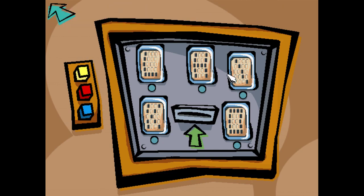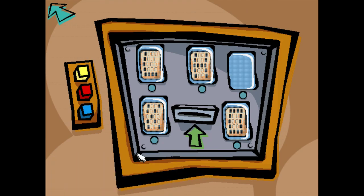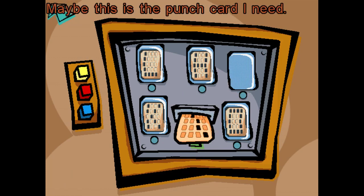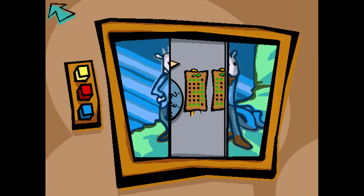There it is, on the right there. This one might be the one I'm looking for. I'll just put this back. Okay, this is the punch card I need. Let's go test it out.